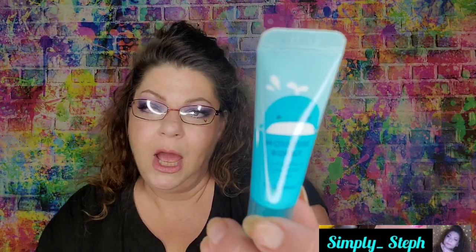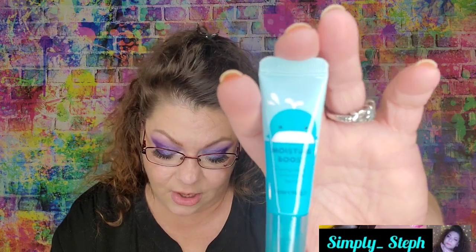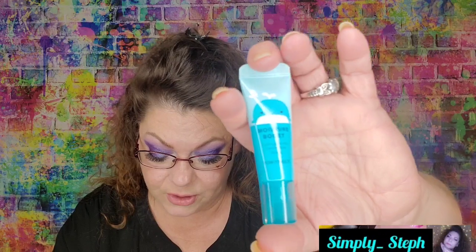Okay, so this is Moisture Boost Cooling Marine Concentrate Serum from Tony Moly. I do like Tony Moly. I don't know if you can see that. Can you see that? Yeah. Your dry, dehydrated skin doesn't stand a chance against this ultra hydrating serum. It absorbs into skin both quickly and deeply to provide an instant cooling, moisturizing, and plumping effect. I'm all for the plumping effect. It says store it in the fridge. This little tip: store it in the fridge. It'll feel extra refreshing when you apply.